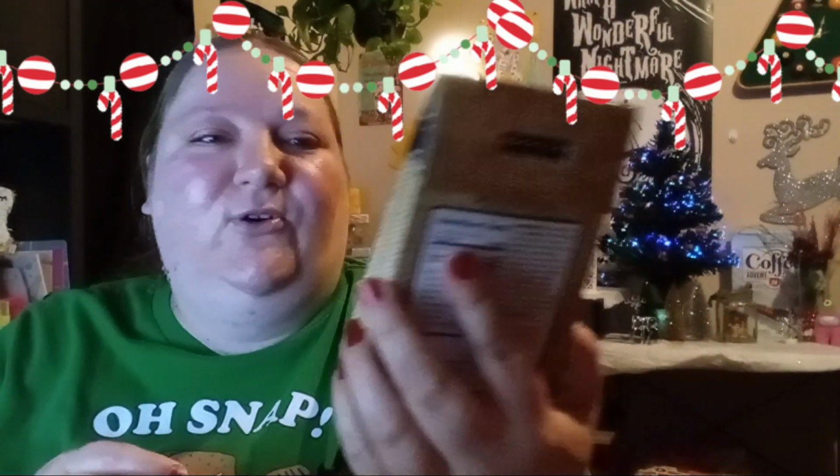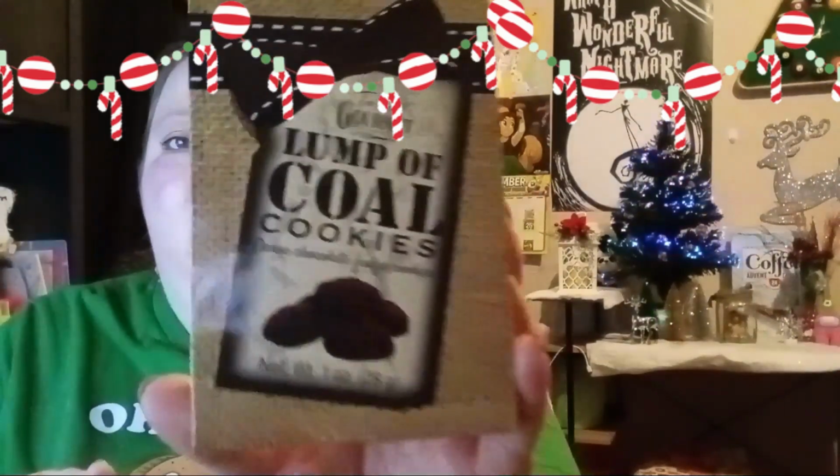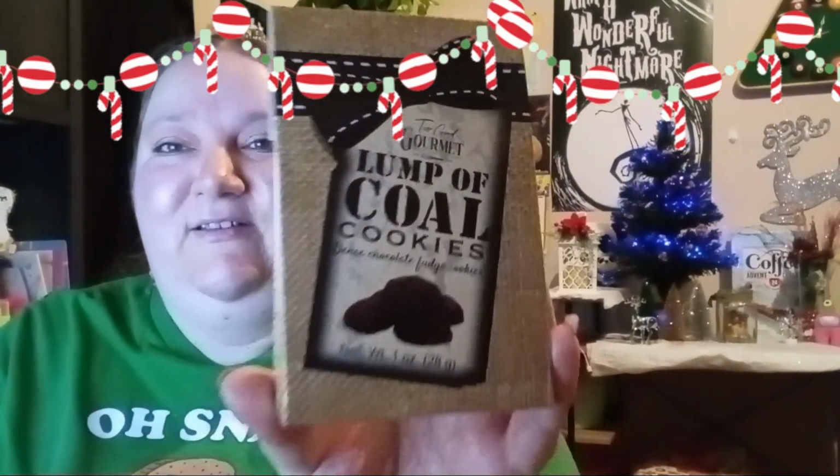Holiday sweet treat. I've seen these cute little coal cookies. They're called Lump of Coal Cookies, Dense Chocolate Fudge, and they're from Too Good Gourmet. And that's what it looks like. Really cute. I thought I'd put this maybe in Abby's stocking. I'm not sure. Probably. Maybe in my dad's stocking.